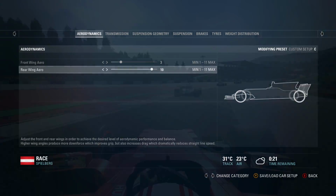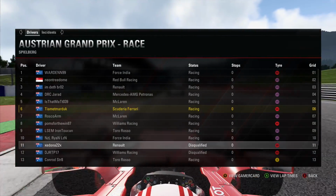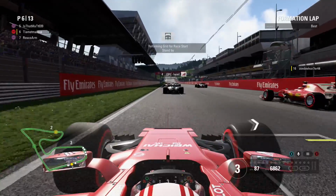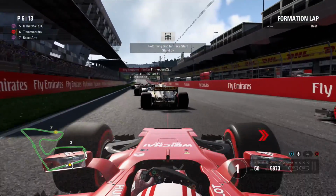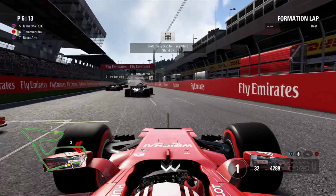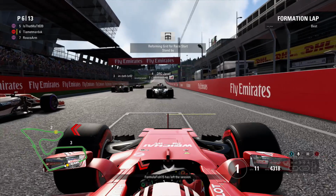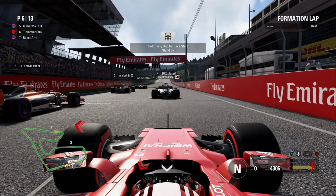You can see I'm adjusting the setup because the rain is set to strike. I think heavy rain it said at some point. So we'll have to watch out for that. But yeah, it's just going to be a case of getting to second place, getting through the traffic unscathed, and coming away with at least second place in this Grand Prix.